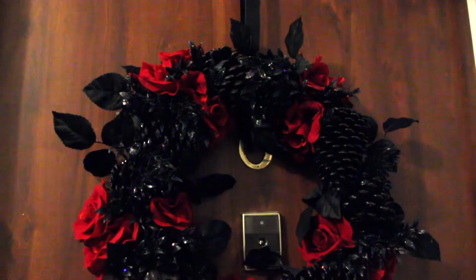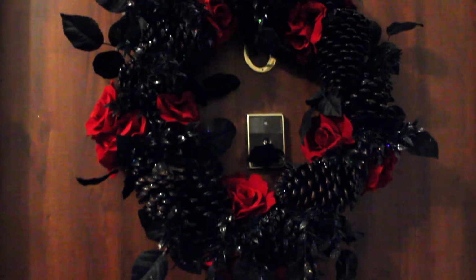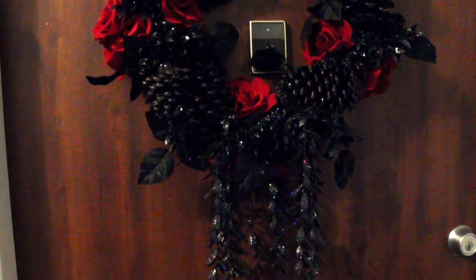So the wreath I bought at HomeGoods, and it is probably the most beautiful Halloween wreath that I've ever seen personally. I just think it looks so elegant with the red roses, and it has these black leaves kind of draping or hanging over the edge of it, which is an extra little touch that I don't see on a lot of wreaths.